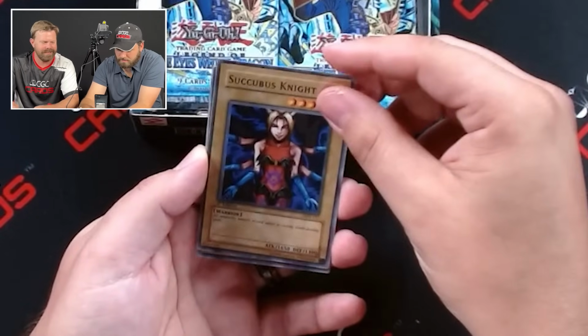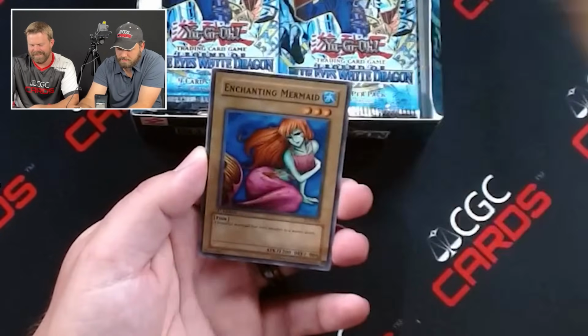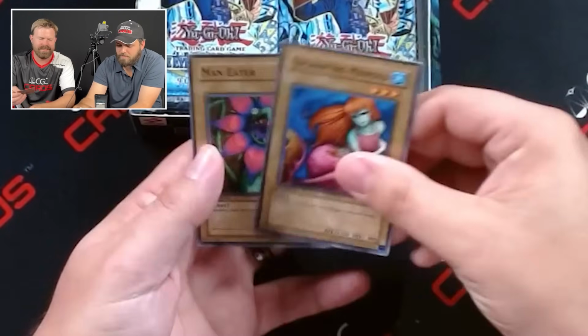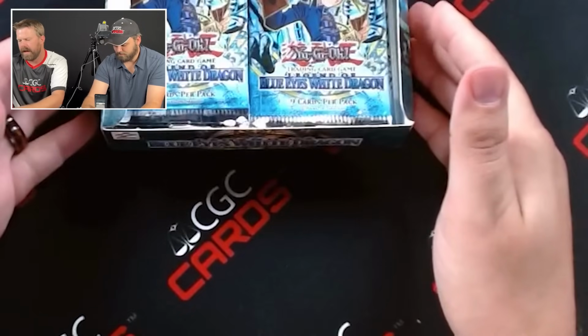Succubus Knight. Nice. Succubus. I always felt like she was censored before even being released. Tai Home. Enchanted Mermaid. And nice. Man Eater. Not Bug. Just Man Eater. Yep. Okay. Yeah. It's okay. All right.